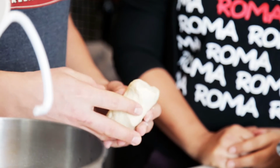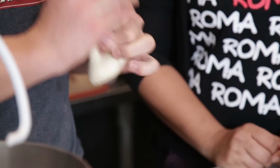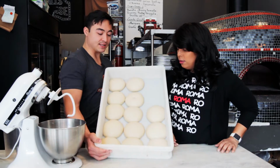So now we say it's mixed for 15 minutes, and now you're forming it into balls? The way that I train in Italy is that you actually just stuff it right into itself, and then you pinch it off, and you have a nice ball. After we've done all that and it's sat for 24 hours, so after it's had enough time to rise, you have dough that ends up looking like this.